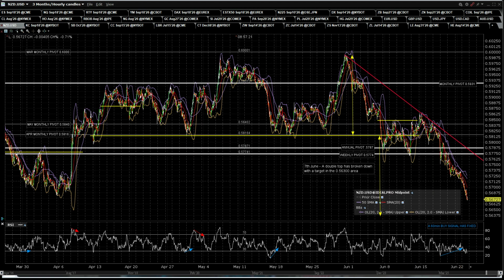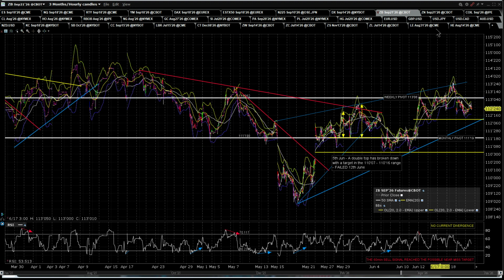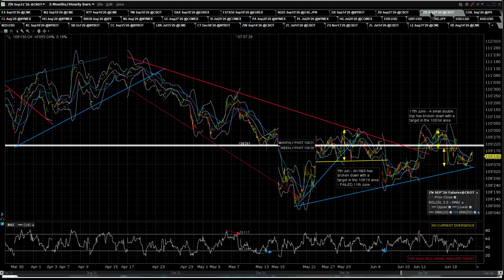So we shall see. Looking at ZB, this is probably topping out, I'm thinking, forming some kind of a pattern here. We've almost made it to the double top target here on ZN in the 109.04 area. I think this made it down to 109.06 yesterday, and maybe I could call it there, but just a little lower ideally. So I'm thinking both of these may be bear flags and setting up retests of these lows. If we are going to see oil go up a lot, and I'm coming to that next, then of course that would be the obvious thing to do.